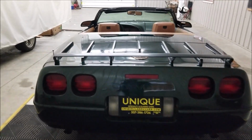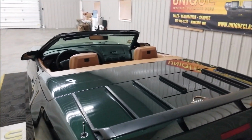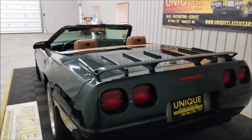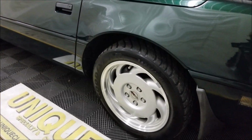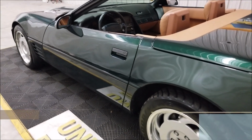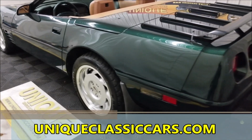There are no warning indicators on the dash, anything like that. An aftermarket stereo has been added, I did notice. I see the wheels are in very nice shape too, all the way around. It's something that stood out to me before when I was walking around the car. Those are all pictured separately in our still pictures, so take a look at them. You'll be able to look at them up close.